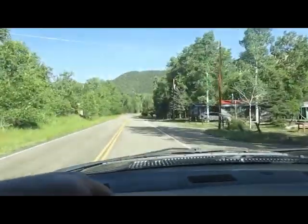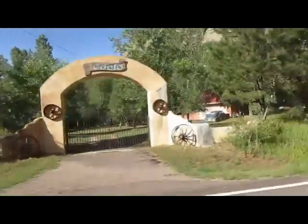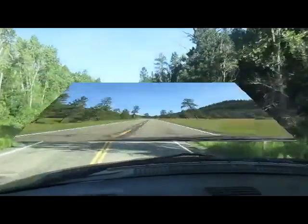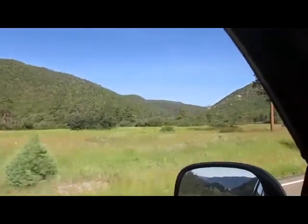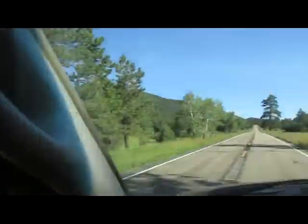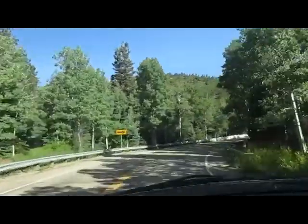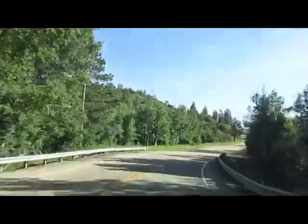Okay, we're leaving the Stonewall Lodge and shopping bag. And I just want to show you the drive going up to Monument Lake, the first lake. We're only about 4 miles after Stonewall. They're going to be taking a right into Monument Lake. And the entrance here, it's owned by the city.